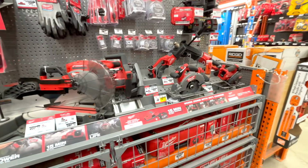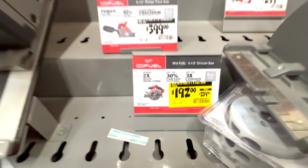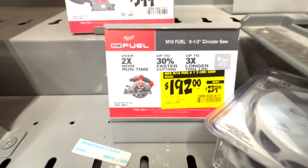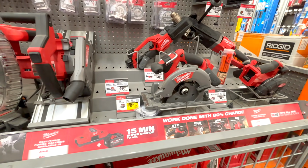Now, I have seen that circular saw at other Home Depots in my area, clearanced out. Right here, they had it for $192. But I've only got one Home Depot in my area that's got it as low as $168. So that is a killer deal on that fuel circular saw.